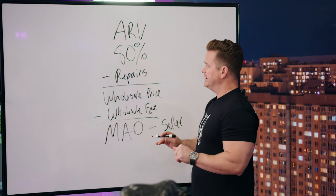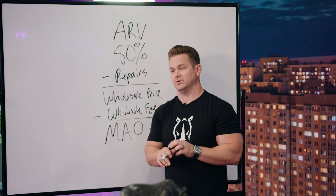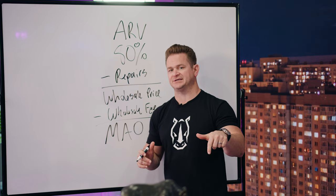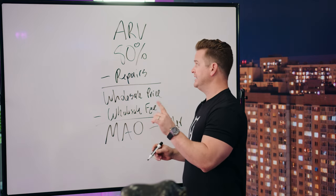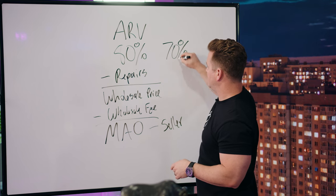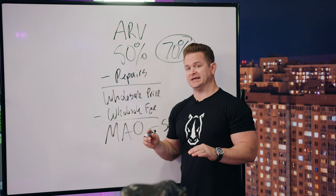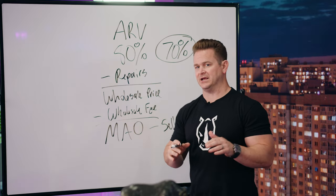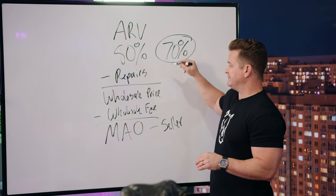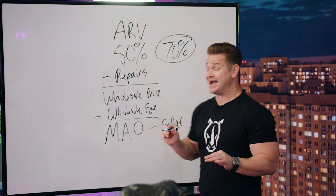Now, if you are in smaller markets and the inventory goes a little bit slower, and if you have questions on that, put it in the comments section. I can break down what the difference between the two markets are. But ARV times 70% is the typical way that you want to run your numbers when it's in a slower market that has inventory that's sitting longer. And it's very easy to check for that. So ARV times 70% minus repairs, wholesale price, wholesale fee, max allowable offer and seller.